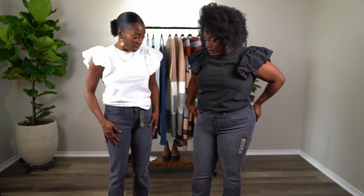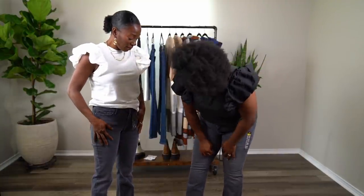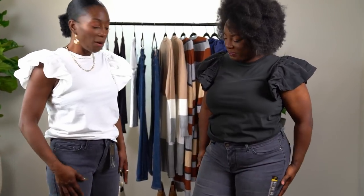But I'm really pleased with my jeans. You like yours? Yes, they're really comfortable, and they have a lot of thigh space. That's important. Mm-hmm. All righty then. All right, now we know.